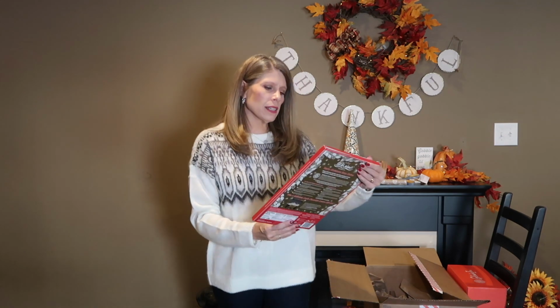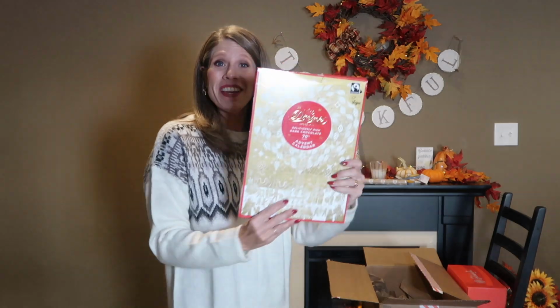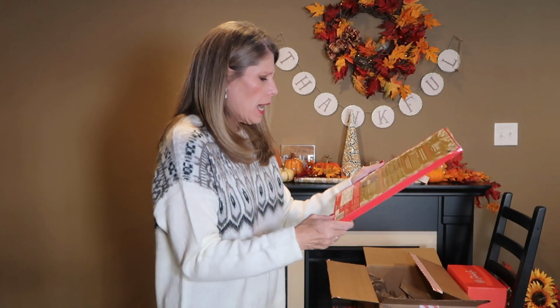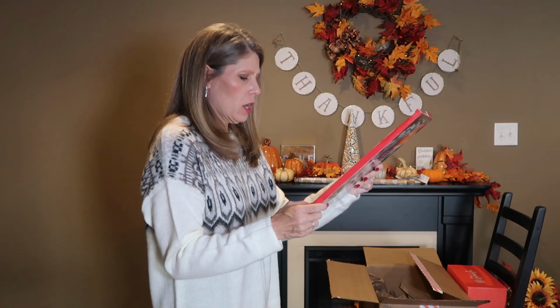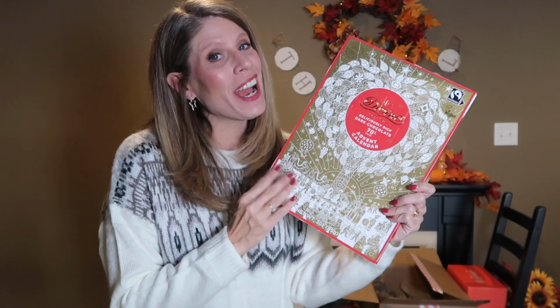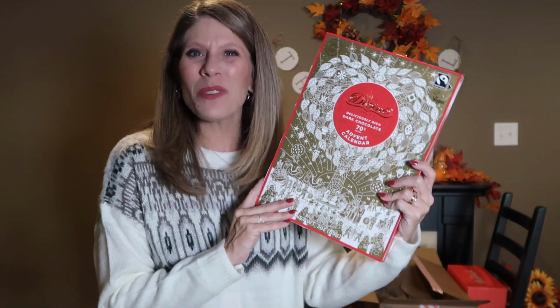And then this is deliciously rich dark chocolate, 70% cocoa advent calendar. Awesome. Okay, good. So you'll see this in Vlogmas. Well, I may give this to my daughter-in-law. I may give it to my daughter. She loves dark chocolate, and I can't really eat what's in here, so we'll probably give it to her. We'll see. You have to watch Vlogmas to find out.